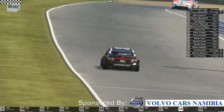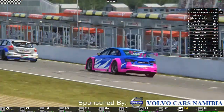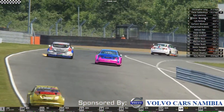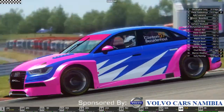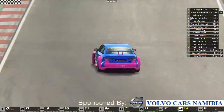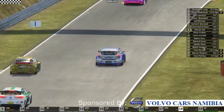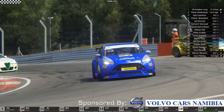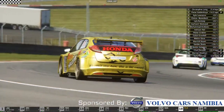Yes, he's done it. Checkered flag is out. And Kyle Lawrence comes home in P1. Christopher Long finishes in second. And gee, Besaidenout ends down there behind Adrian Nel. My goodness, something must have happened out there that we didn't see, because he was having a go at Arafanto at one stage of the game. And there's Waldo Swiggers, and there is Arafanto crossing the line. So somehow Adrian Nel came into play on the final lap.